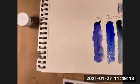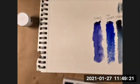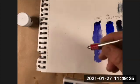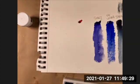Let's hop over to the reds here because I'm mindful of time. And another quick question: if you make paint from dry pigment, do you use water with gum arabic or do you use gum arabic alone? It would be water with gum arabic and usually a bit of glycerin in there as well, which acts as a wetting agent.